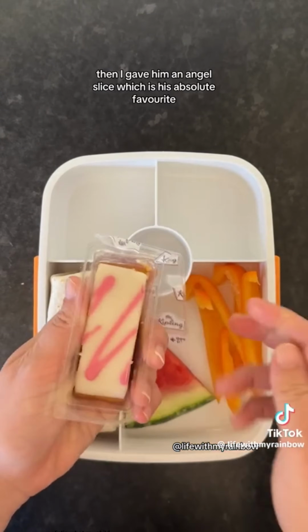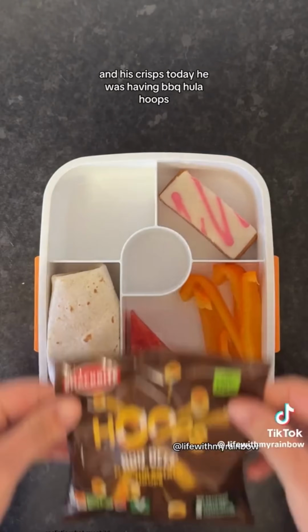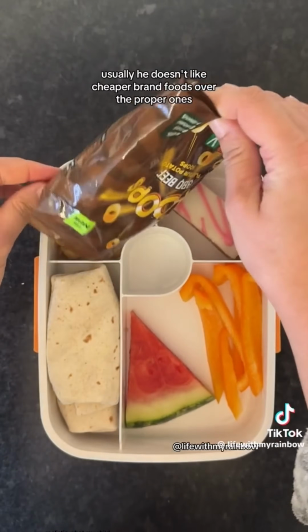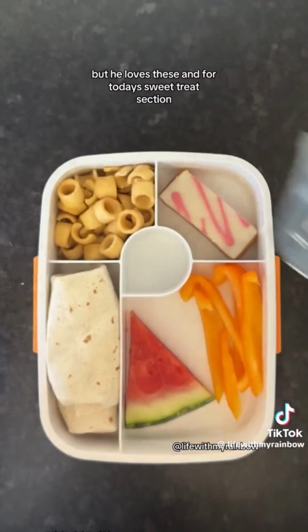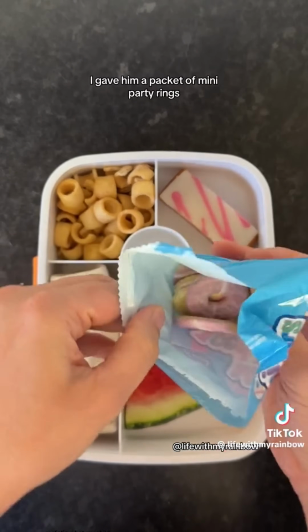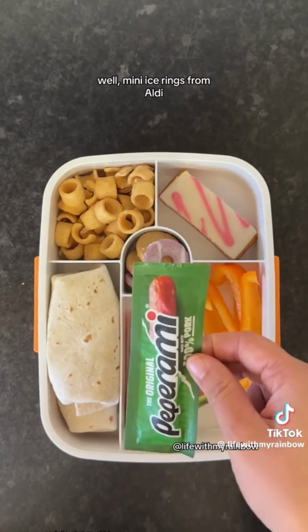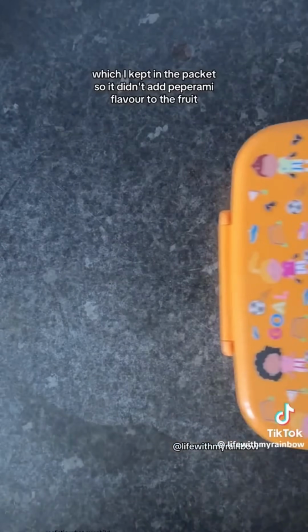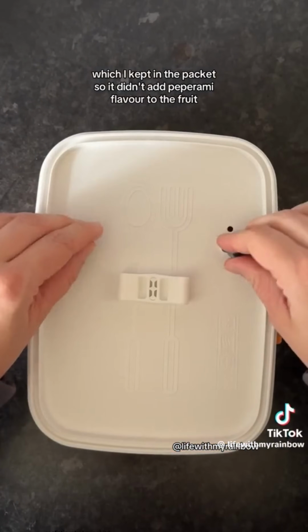Then I gave him an angel slice, which is his absolute favourite, and his crisps today he was having barbecue hula hoops, the cheaper Aldi brand. Usually he doesn't like cheaper brand foods over the proper ones, but he loves these. And for today's sweet treat section, I gave him a packet of mini party rings, well, mini iced rings from Aldi, and I felt like he didn't have enough for some reason, so I gave him a mini pepperami too, which I kept in a packet so it didn't add pepperami flavour to the fruit.